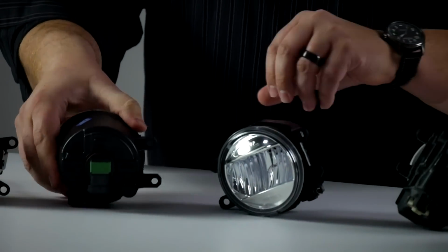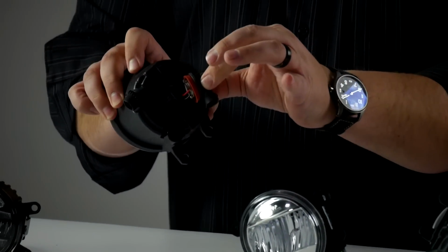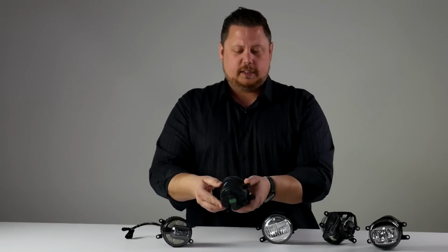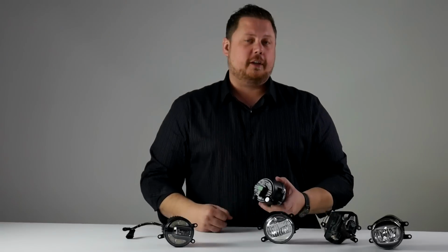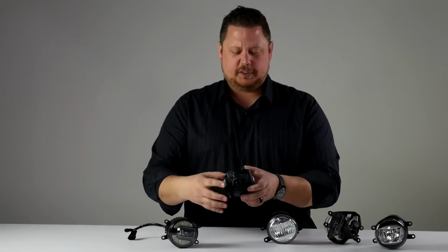With this generic LED reflector, you actually have the wiring for your LED. So it's not really a purpose-built housing. It almost looks like they took an old reflector housing and installed some LED guts in it. Kind of an interesting design.